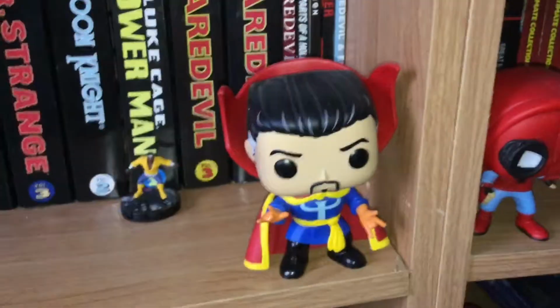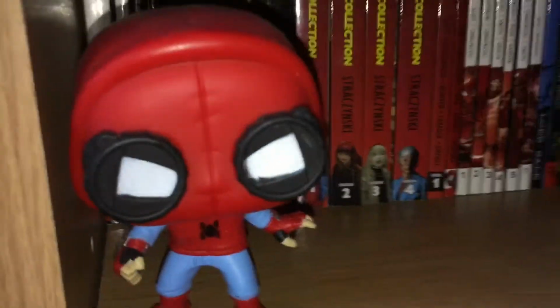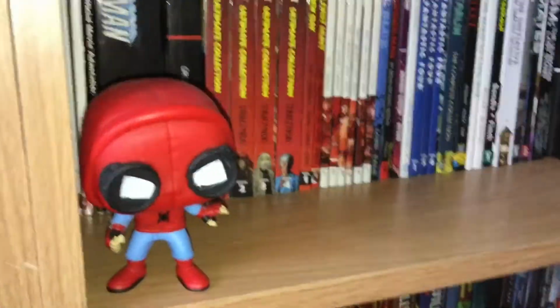Alright. Oh yeah, I've also got a little Doctor Strange here, but you probably noticed that. Also a little baby Groot sort of bobbles around. It's my Homecoming Spider-Man.